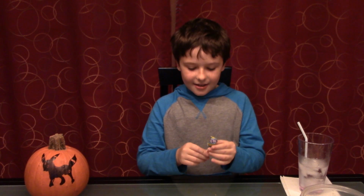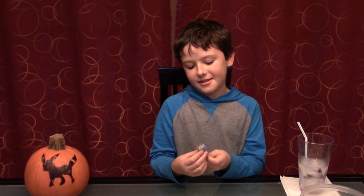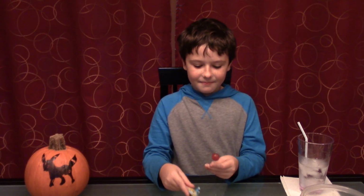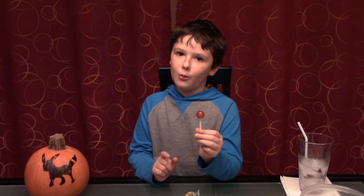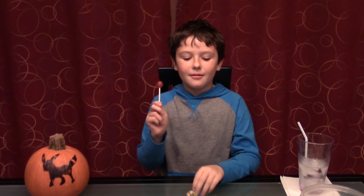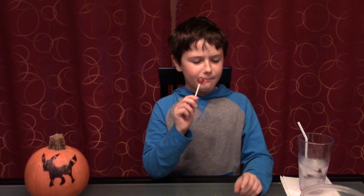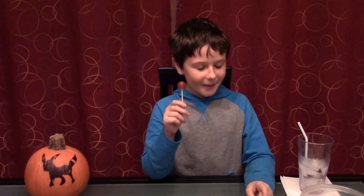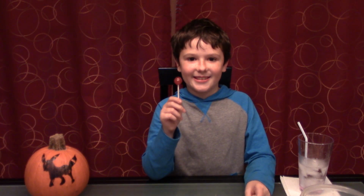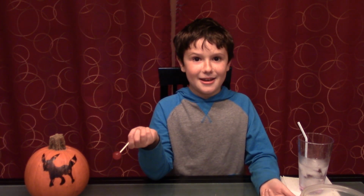I'm going to try both of these. Excuse me, I burped. I'm going to try this one. I really want to get pizza and bacon. Bacon it is. I know this is not popcorn. It's either pizza or bacon. Bacon. Oh my God, that is very strong. It tastes exactly like bacon.